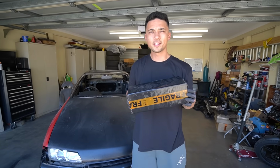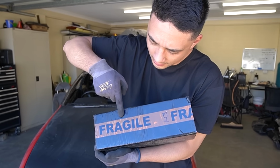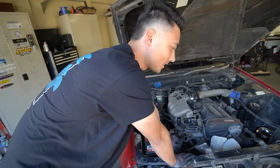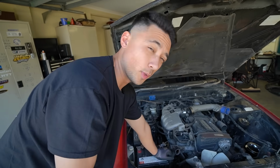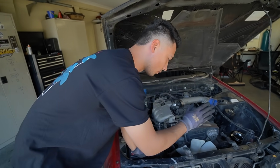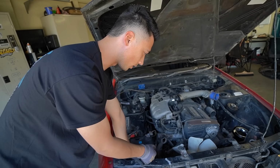All right guys, another day, another part to install. The water pump on this is screwed. So what we need to do today is replace the water pump, because we need to get this thing able to run by itself and cooling itself. So we also have a radiator on the way because we're missing that as well. And we're also missing an alternator, which I need to buy as well.